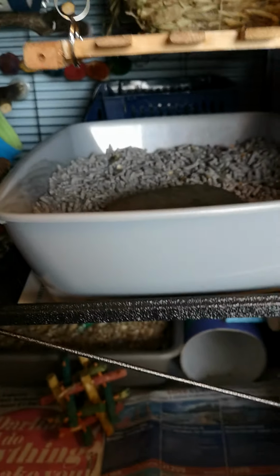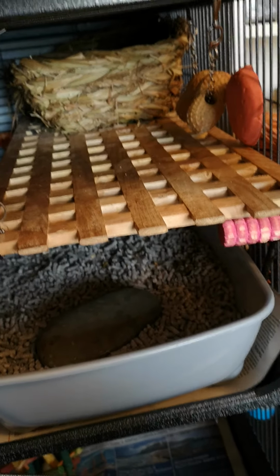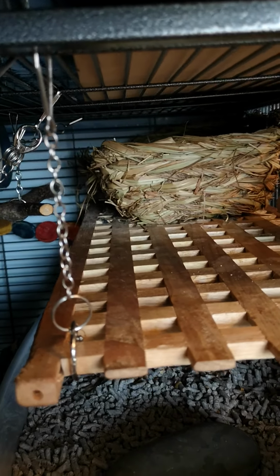Above the second platform we have this, which was from a shoe rack. It's one of the levels of a shoe rack. They really love this. And there's a hay bed at the back there. We have a lot of these Y-shaped branches, perches that bolt on. They're really good. We've got a tunnel, plastic tunnel, and then over at the corner we have the Sputnik, and then another couple of perches, lava ledge, and there's a cube.